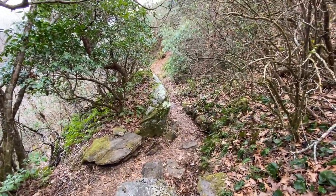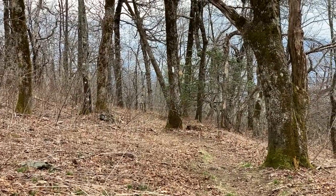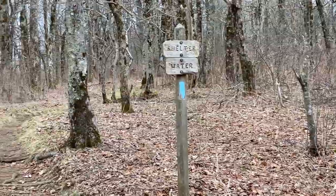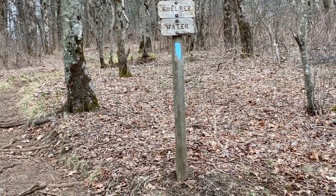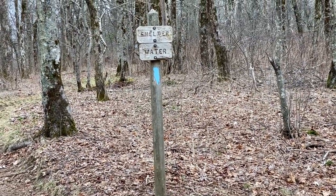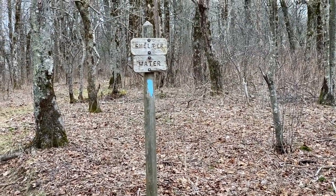All right, then put this up. Continue on AT that way with the white blaze. Or the Trey Mountain shelter and water that way. So let's get going. It's getting later and it's my first day out here, so headed to the shelter. So getting close to 4 o'clock.